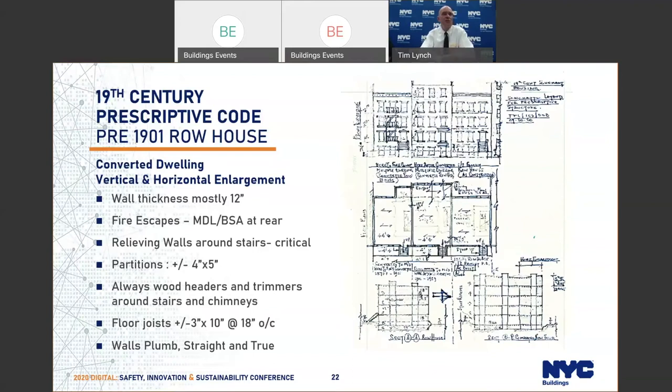Converted dwellings, vertical and horizontal enlargements. These are very tricky, because the building started off life as a row house, and mostly the wall thicknesses are 12 inches. Then, to convert them to a rented dwelling, they popped it up by adding a floor to the roof, and then popped it back about 15 or 20 feet to give a kitchen and a bathroom in the back of the row house. They're all the same, but there are ferocious issues of structural instability in these, because when you're messing around inside them, you reveal the original one or two family dwelling in there.